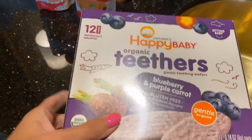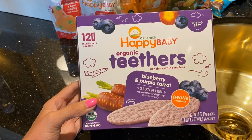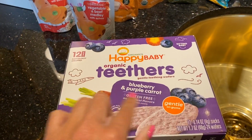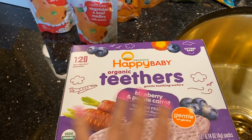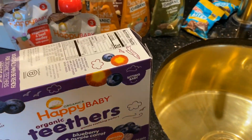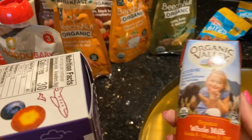You can find these, I buy at Whole Foods, but you guys can find them at Sprouts as well. No, I like this. He loves this. I get all flavors. They have orange and they have a green box. So I usually buy those. It's really helping him with the teething part. And the milk, as I showed you before, usually I buy those boxes.